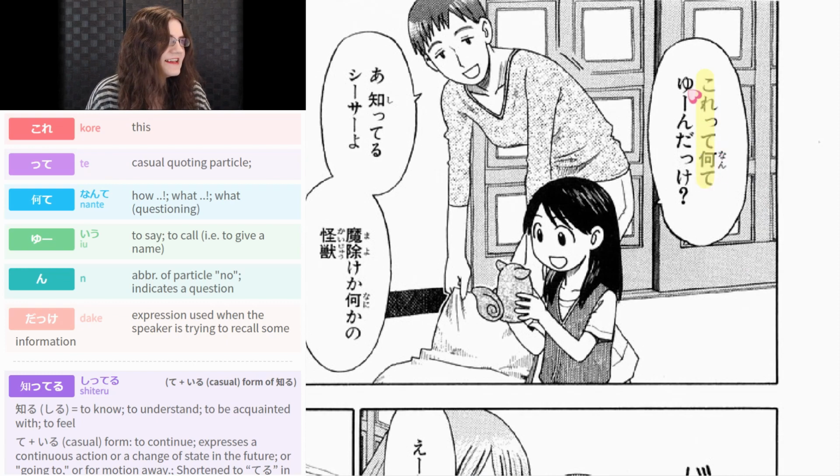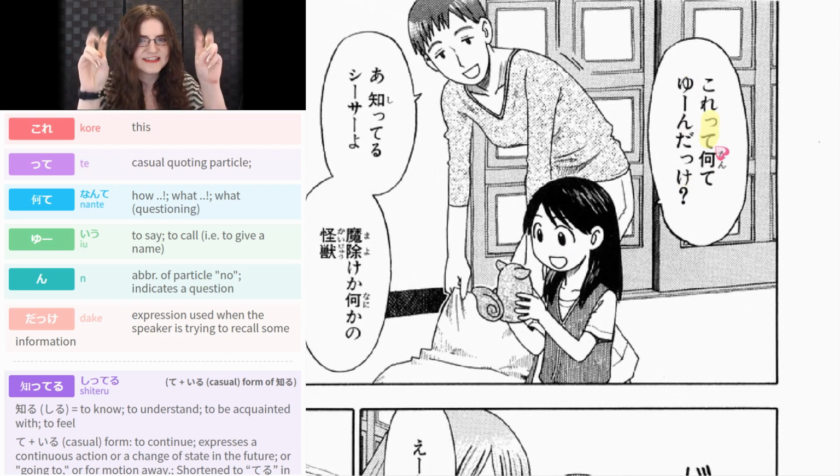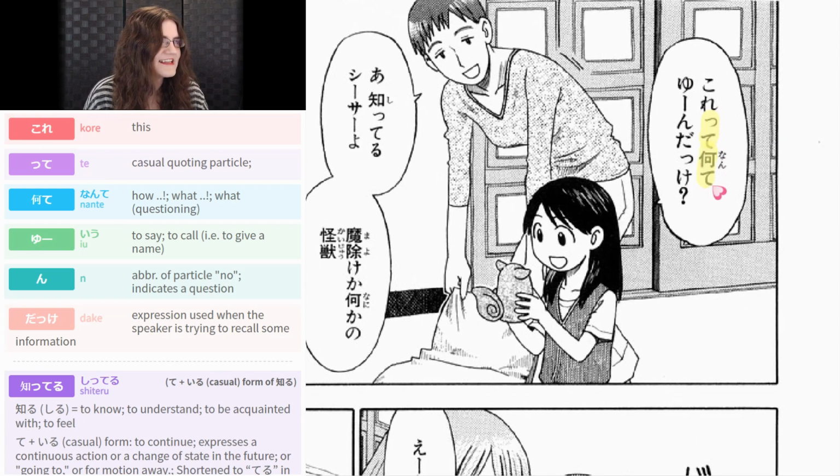これってなんて言うんだっけ? So これ is this. Te is the casual quoting particle, like as for this. Nante is like what. And you, this is just kind of casual for you. They're just saying you versus you, which is very similar. And that means to say or to call. So like, what is this called? That's what we're getting at.